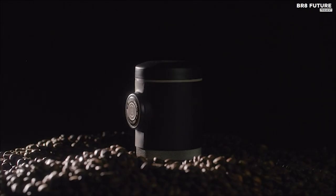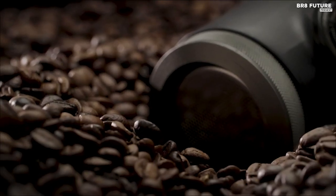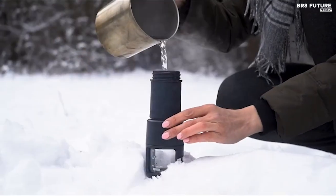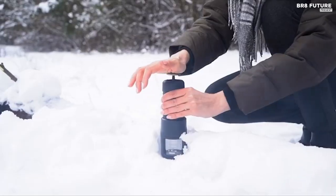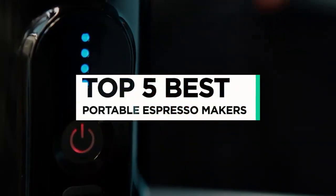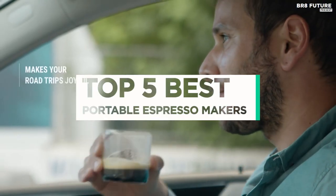Indulge in the ultimate caffeine experience with our carefully curated collection of the best portable espresso makers. These marvels of engineering combine sleek design and exceptional performance, allowing you to enjoy a perfect cup of espresso wherever you go. And that's where our guide to the top 5 best portable espresso makers you can buy for this year comes in.